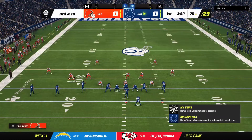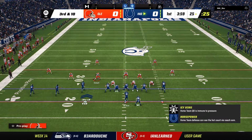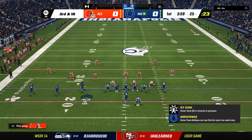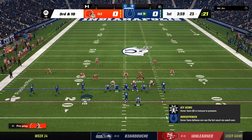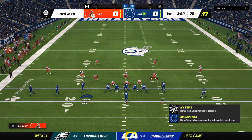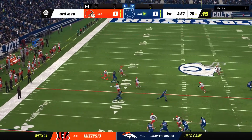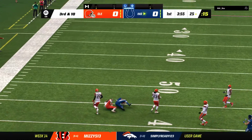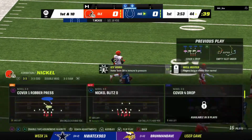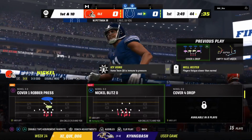They come up to the line now facing a 3rd and 10 after the incompletion. Back to throw. This will be taken in by Michael Pittman. And he is going to have a Colts first down as they're able to get the 3rd down conversion.